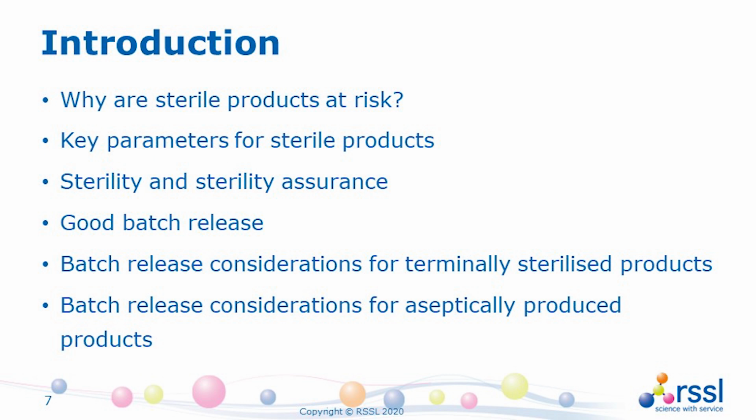And then we're going to look specifically at some of the key issues for terminally sterilized products and some of the important focal points for aseptically produced products. And as we run through this, the important message is that it's not just what is written in the batch record that is important for batch release, it's a wider view of the whole sterility assurance process.